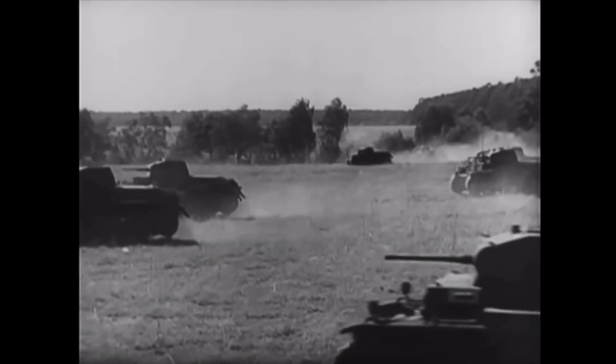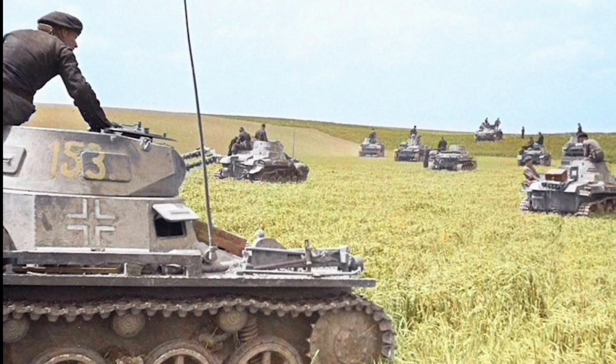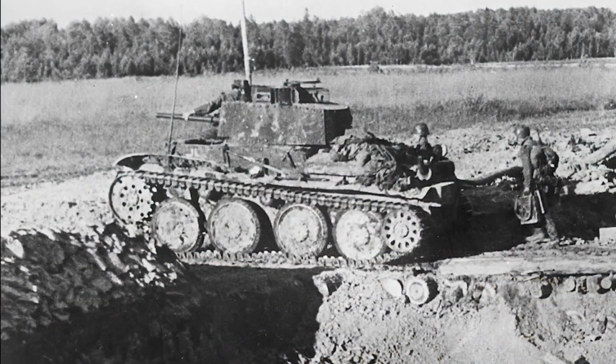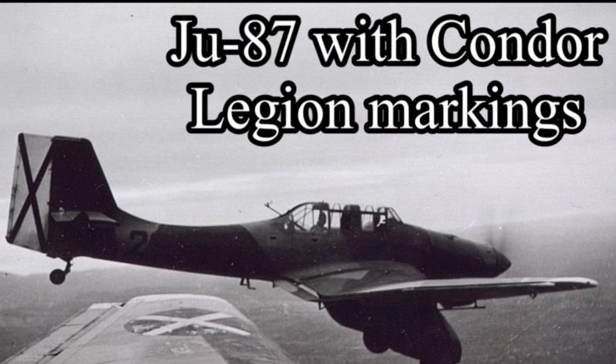coming to Poland's aid. For the invasion, the German army had about 1.5 million soldiers along with 2,750 tanks organized into 6 panzer divisions. Most were Panzer Is and IIs, but they still had the Panzer III and about 211 Panzer IVs, as well as the Panzer 38(t) of Czech origin. For the operation, the Germans would have over 2,300 aircraft, and the Luftwaffe also participated in the Spanish Civil War, making it the best trained, best equipped, and most experienced air force in the world at that time.